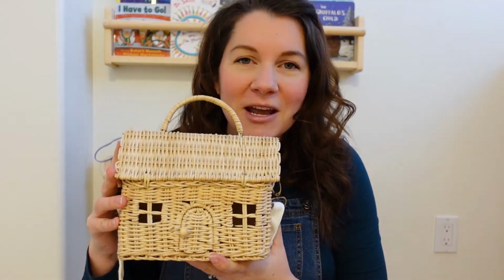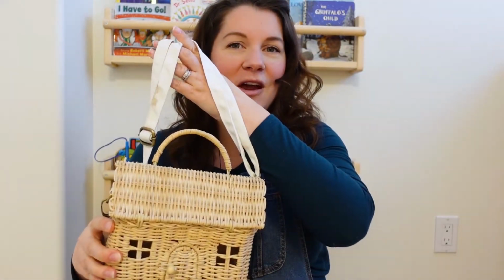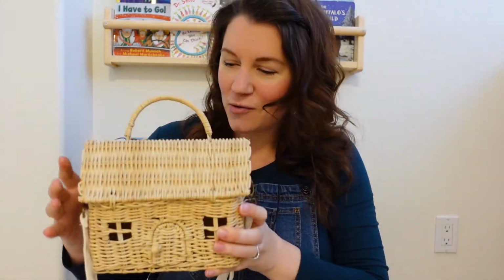So the next thing I'm going to share with you is this Ollie and Ella brand. Now it's really taken off in popularity from what I can see. And of course, I was also hooked and intrigued by the products. So my first Ollie and Ella purchase was one of these little rattan bags here. It's got a little carrying handle. I just thought it was so cute.